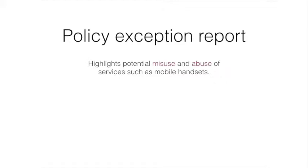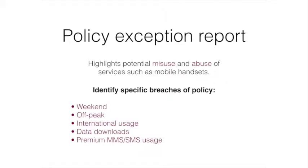OBM offers a unique policy exception report in which it highlights potential misuse and abuse of services, such as mobile handsets. High spend is quickly identified by analyzing usage, and even specific breaches of policy for items like weekend, off-peak, international usage, data downloads, and premium MMS or SMS usage, for example. We also include further information around minutes used within bundle allowances, amount of texts sent, most expensive and average costs for users and calls, and much more.